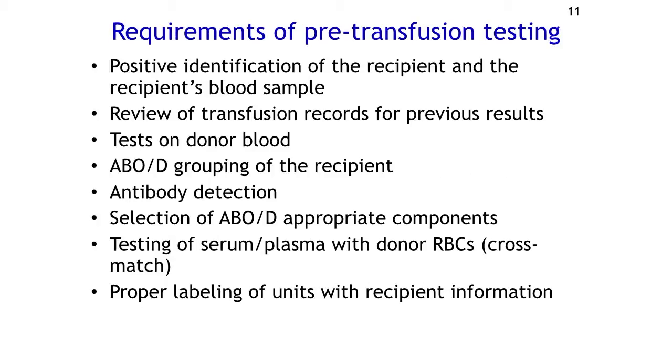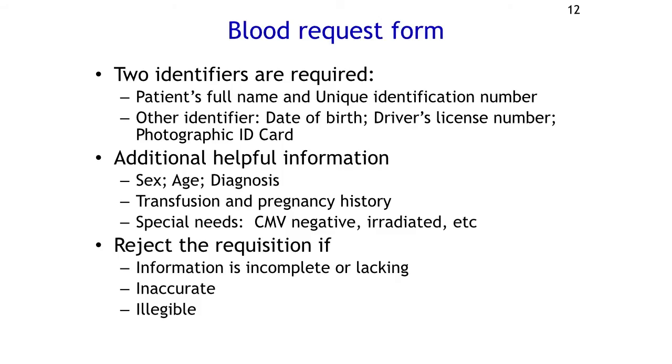Pre-transfusion testing has a few requirements. You need to positively identify your patients and their blood sample, review the records, test donor blood, do ABO/D grouping, detect antibodies, select appropriate components, test using cross-match, and do proper labeling. It's a must. And we have an important operational document known as the blood request form. This must be standardized across the country.